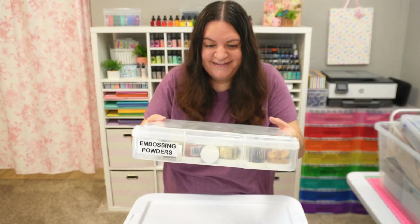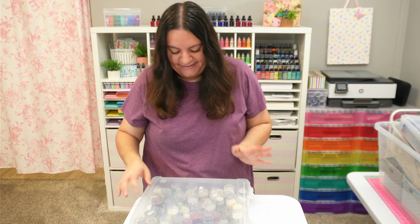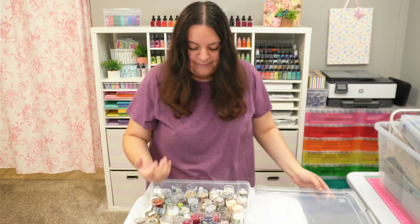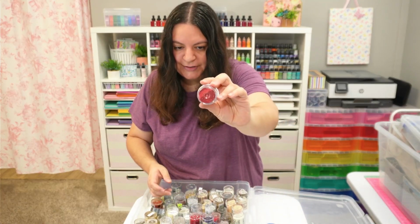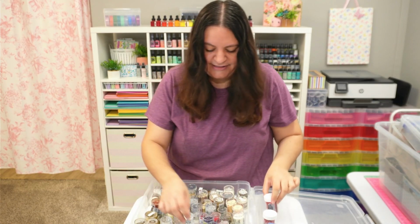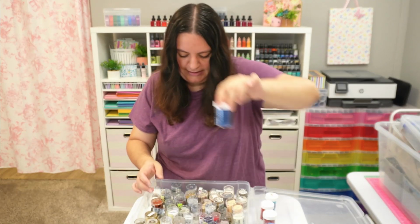And this is embossing powder. So I have a pretty decent collection myself, maybe a little bit less than what's in here. But I'll be honest, I really don't use it that much. I have a very hard time getting embossing powder to do what it's supposed to do. But I've only really tried it with sentiments and it just never quite comes out right. So I definitely need to experiment a bit more.